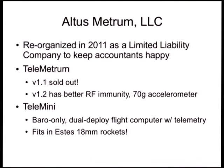Telemetrum, which is the rocket flight computer that we were using last year, many of us in the projects we built in the Rocketry Miniconf, when we showed up here at LCA, the very first version 1.1 boards were brought down here and flown by some of the folks that were involved in that Miniconf. By the end of the year, that production run had sold out. So we now have a couple hundred board sets of Telemetrum flight computers out in the high power model rocketry hobby community, and that's been really cool.